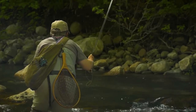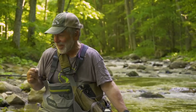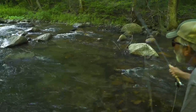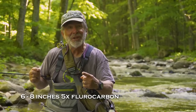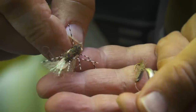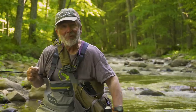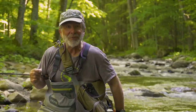Most of the time, all you need in a small mountain stream like this is a big bushy dry fly. But I've gone through some pretty good water, including this pool that I'm now sitting in, and I didn't pick up a fish. I know they're here. And I've gotten just a few half-hearted rises and one small fish to this dry fly. So I'm going to add a nymph. I'm going to add maybe 6 to 8 inches of 5X fluorocarbon to the end of my dry fly, put on a smaller nymph, and the dry fly will be my indicator, and they may also take the dry fly, but now I've got two choices for the fish.